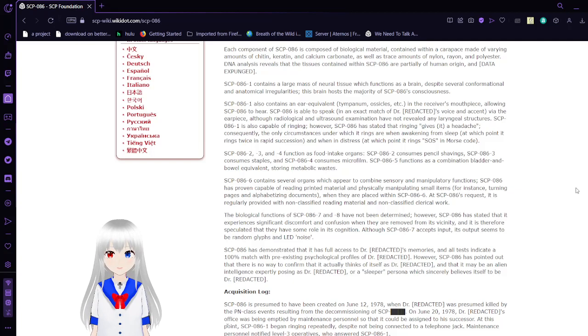SCP-86-1 contains a large mass of neural tissue, which functions as a brain, despite several conformational and anatomical irregularities. This brain hosts the majority of SCP-86's consciousness. SCP-86-1 also contains an ear equivalent in the receiver's mouthpiece, allowing SCP-86 to hear. SCP-86 is able to speak in an exact match of Dr. Redacted's voice and accent via the earpiece, although radiological and ultrasound examination have not revealed any laryngeal structures.